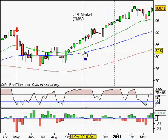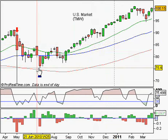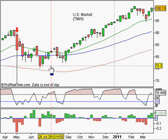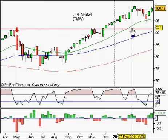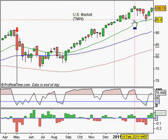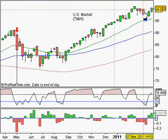So here we're looking at the total U.S. market, and you can see all the way back from June down here, we've just been steadily going up, which is doing pretty good. We are near the top up in this range, so we're going to have to see if we can clear this area up in this part.